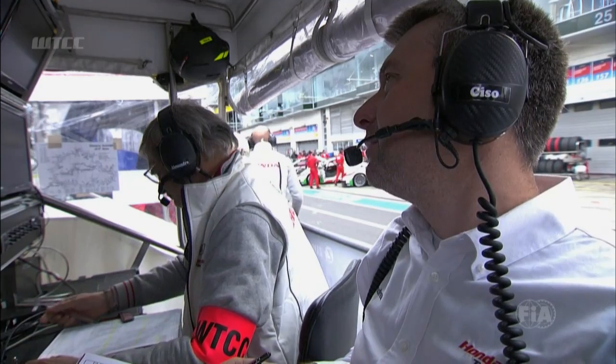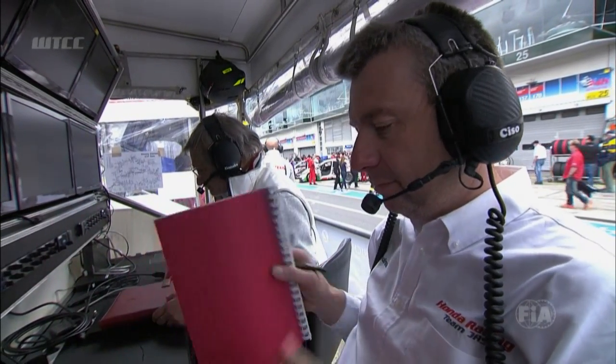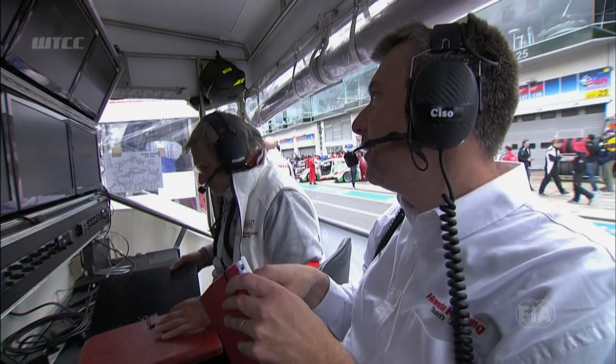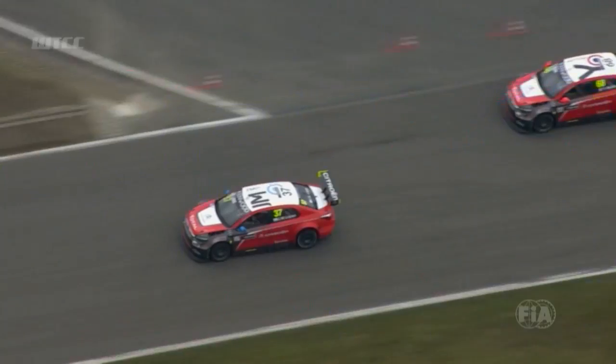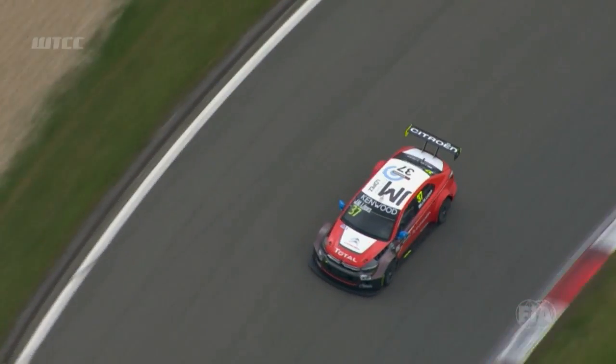Why? I wonder if they didn't put enough in for the refuel. Why didn't they put enough in? Well, they know they've only got to do one lap. No, you look at the look on the pit wall. Something's gone on there. Somebody somewhere has forgotten or made an error. Maybe it was to do with Lopez's car in the winner's area. I don't know. That might, yes.